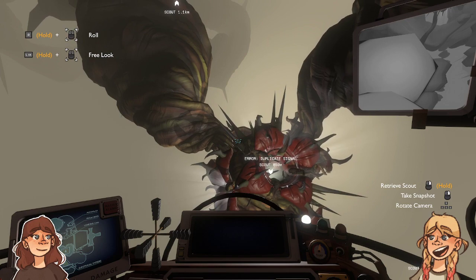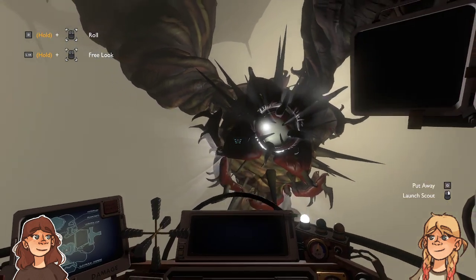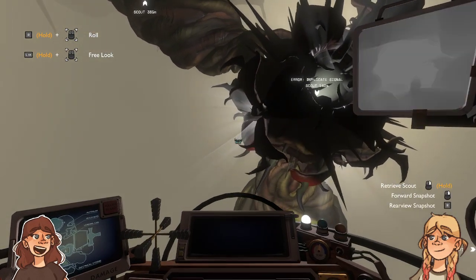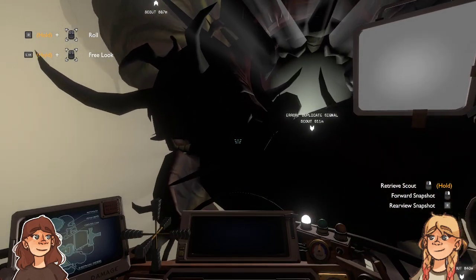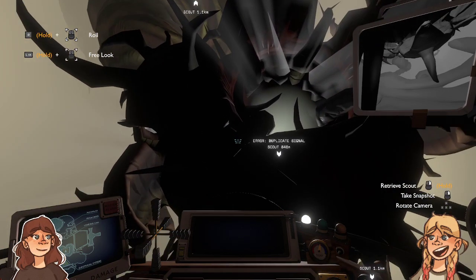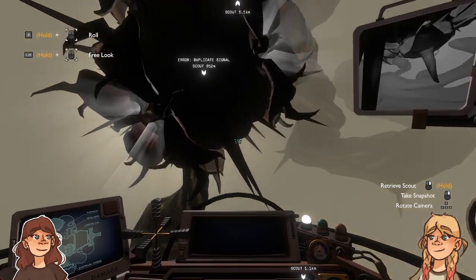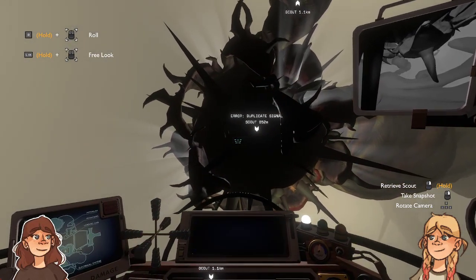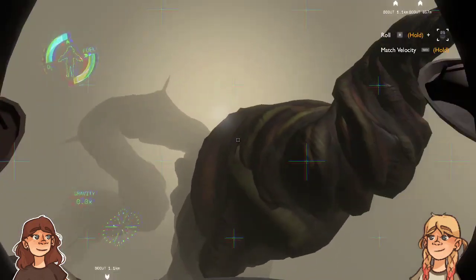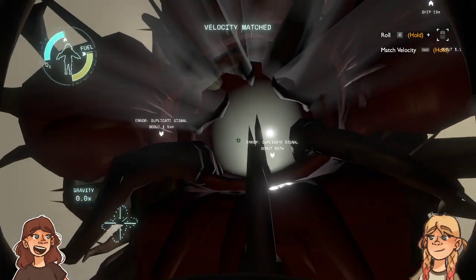Did you see that? No, wait, what? Ooh. Hold on, let me, I gotta shoot it in there. Look at it. Can we not get in there? I mean, our ship can't go in there. We might be able to go in there. Did we do that? Let's do it. Yes. I'm gonna do it. We've got to try. I don't know that we can get in there, but we can try.